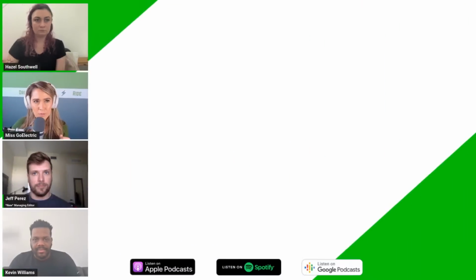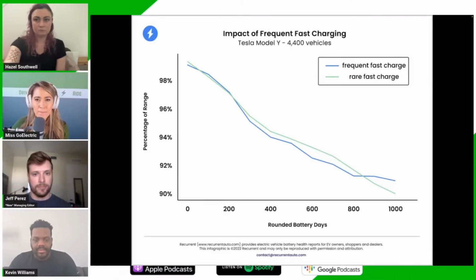But this study basically said that DC fast charging over time, I think they had up to 2,000 days with the Model 3s, and there were about 12,000 vehicles that were studied in total. And this one is for the Model Y that you see on the screen here. The study was 4,400 vehicles for this particular vehicle over a 1,000-day period.